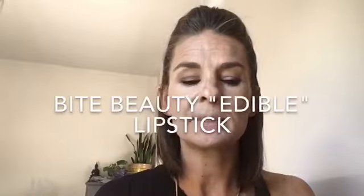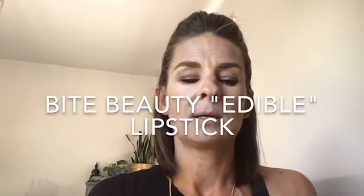Lately, I've been using this Bite Beauty lipstick as a 2-in-1, like a blush and a lipstick. This is a double-ended lipstick. Scott got me this for Christmas one year. On one side there's a super pretty gold color, and this is a super pretty pink color. I don't know what this combo is and what these are called. Again, there's no label on it.